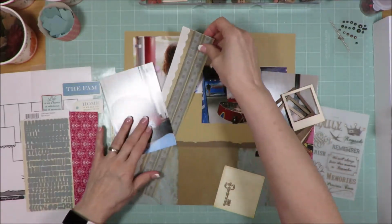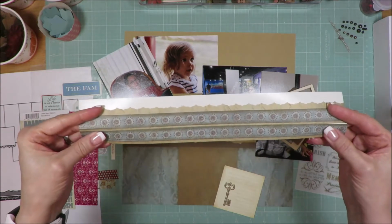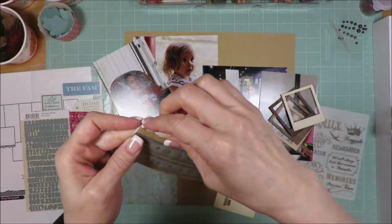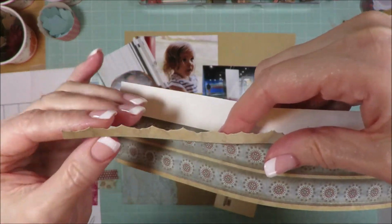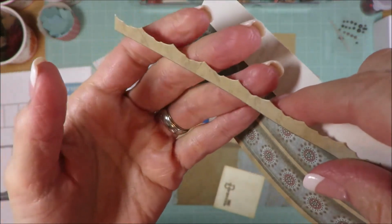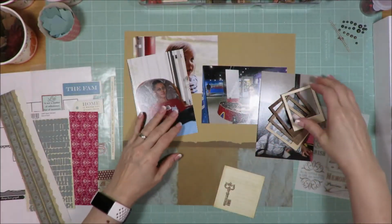And then I pulled this border strip. There's actually 2 on here, but I'm thinking of this offcut here, and that was by a scallop border previously, but I'm thinking of using that to give it a torn edge look.